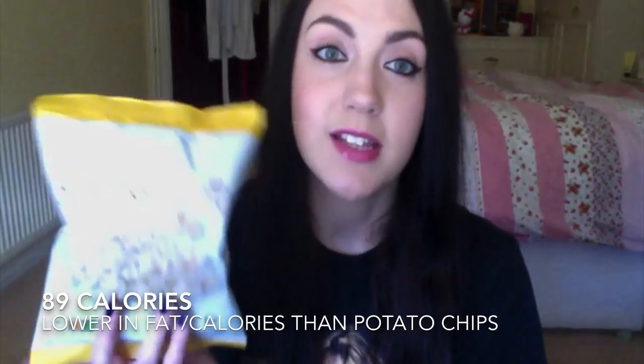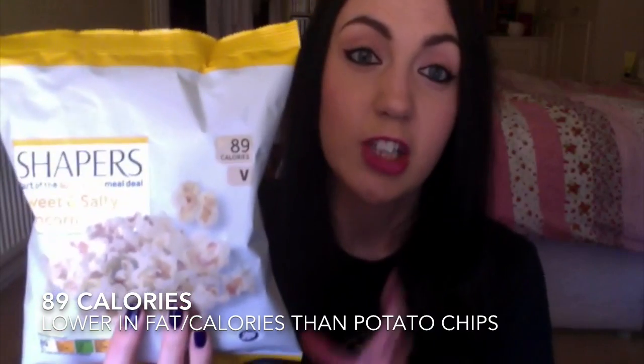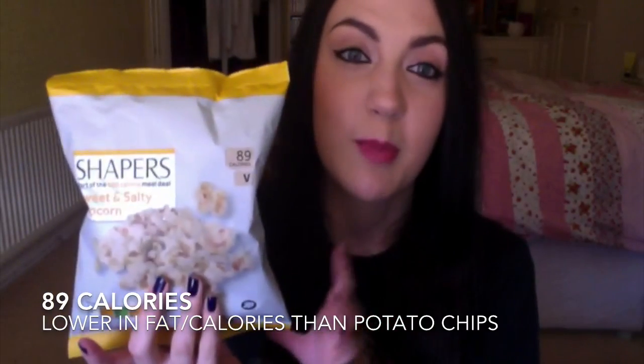And the last snack I wanted to mention really quickly was popcorn, and again, popcorn isn't a great snack to eat all the time, but the thing with popcorn is you can get a really high volume for the same amount of calories that you would get in a small packet of crisps. So this big packet here is 89 calories, which is really good because you get a lot of popcorn in there, so it's a nice big bag.